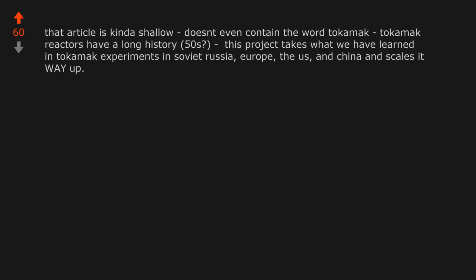Nobel Prize Otto. That article is kinda shallow, doesn't even contain the word tokamak. Tokamak reactors have a long history, 50s. This project takes what we have learned in tokamak experiments in Soviet Russia, Europe, the US, and China and scales it way up. Here's a video of one of the reactors from inside.